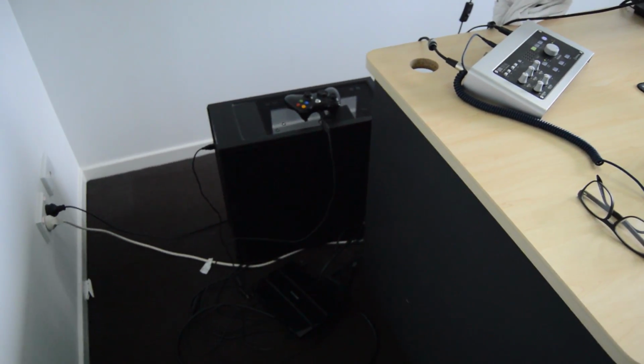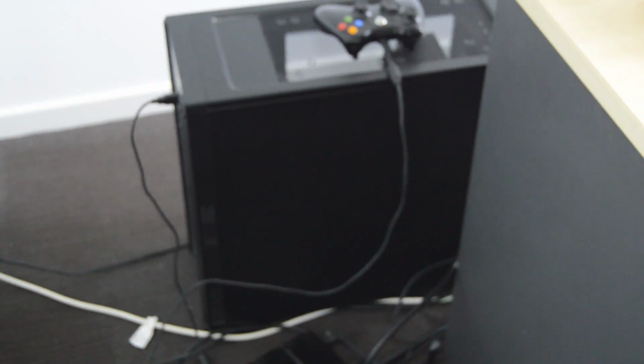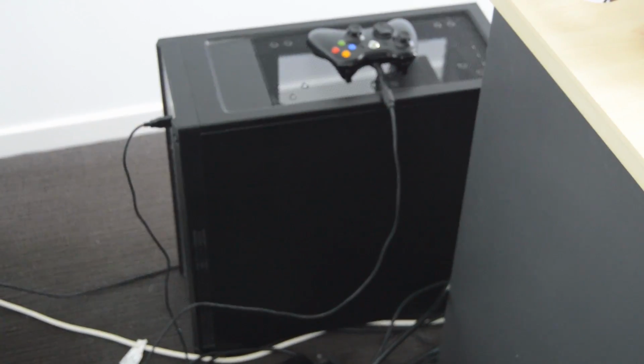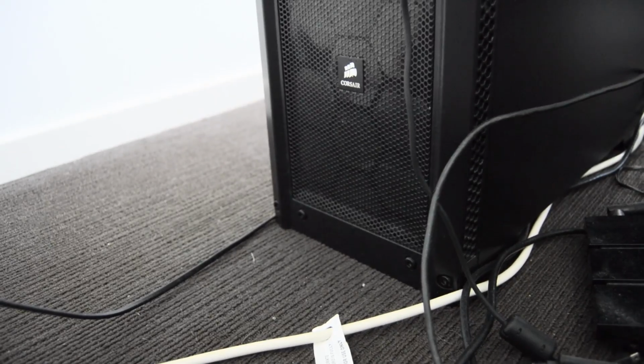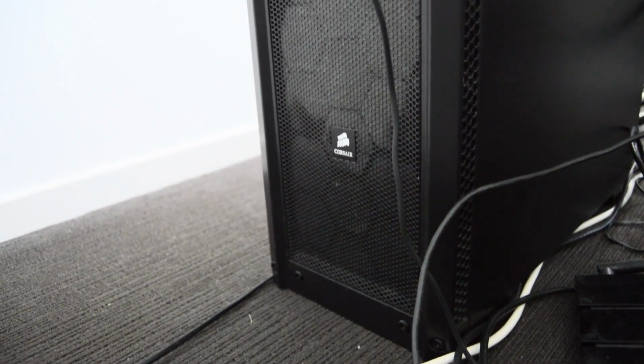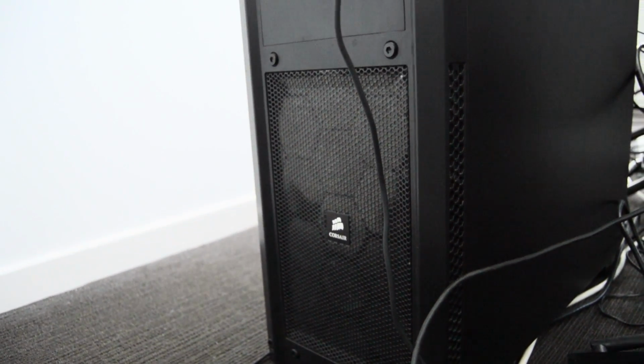Let's jump straight to my PC since a lot of people are going to want to know about what that is. Basically, I just hide it behind my desk on the floor. It's out of the way. It cuts out on sound pollution on my audio. It's probably not the best position for it because it gets dust in there and it's probably bad for like static and stuff like that. I don't really know anything about it.